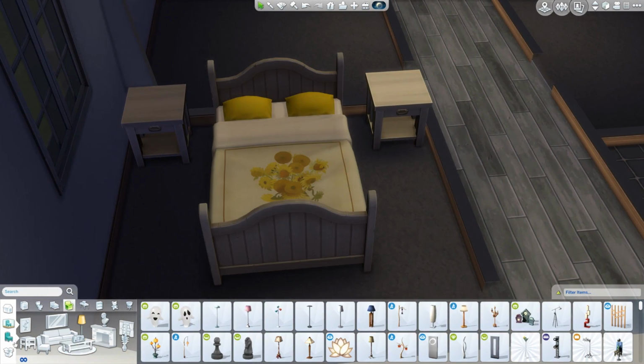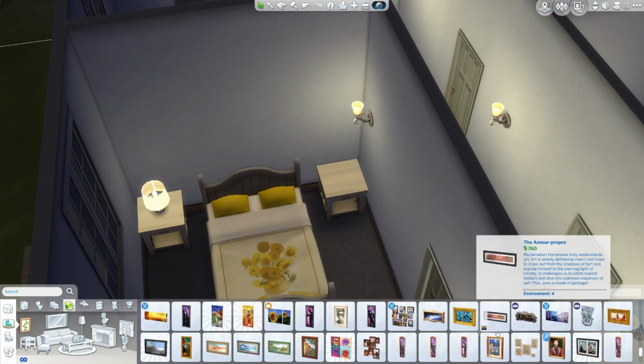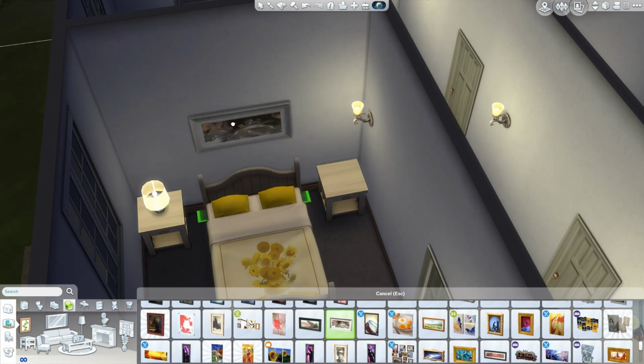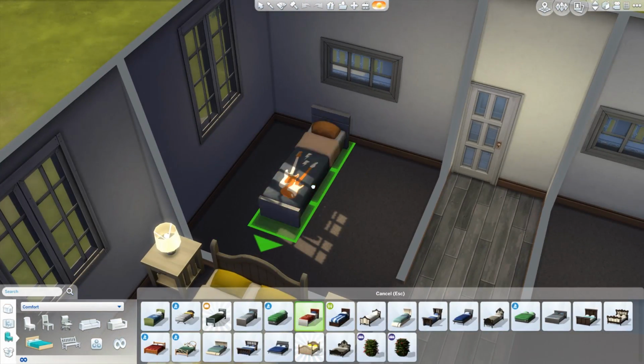Now, I guess the neatest room in the house is this master bedroom. Well, I say it's a master bedroom. I don't know if you could call it a master because it's literally just a bed and a wardrobe, but it technically is the master bedroom. It's the biggest bedroom, has a double bed, all that kind of stuff.